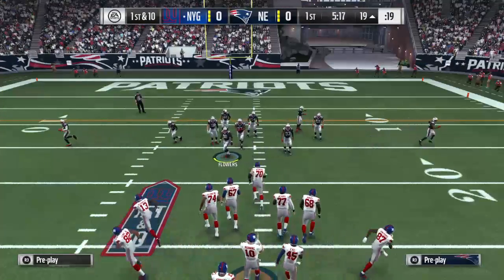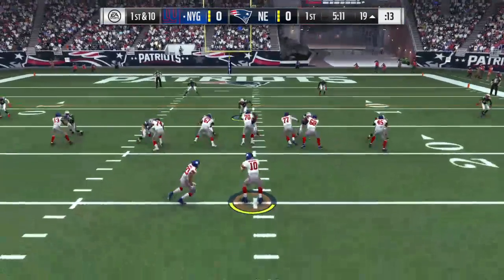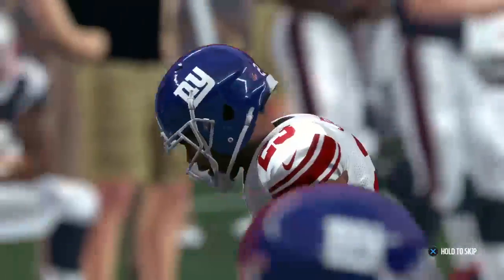So after that big gain, let's see what else the offense has up its sleeve. They'll run it now out of the gun. And he stopped immediately there. Officially no gain on the play, and it's second down.